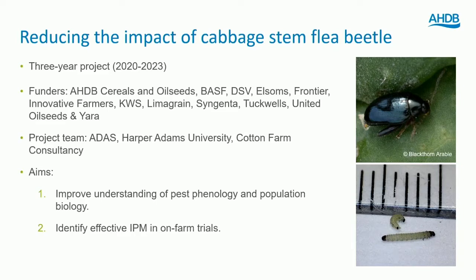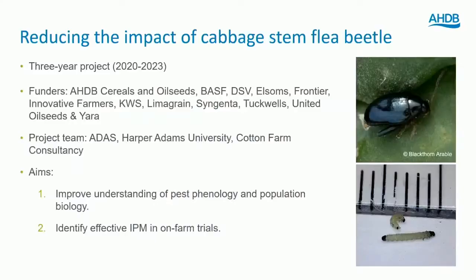Now, the project has got 2 main aims. The first is to get a better understanding of the biology of the pest and its phenology. So that's the timings of its life cycle throughout the year. And within that, there's a whole lot of sub-objectives going on. But essentially what we want to try and do is understand how we can better predict when things are going to happen and how severe the problem will be with a pest. The second main aim is to identify effective integrated pest management approaches and test those on farm. And for today's talk, I'm going to focus on that second aim.